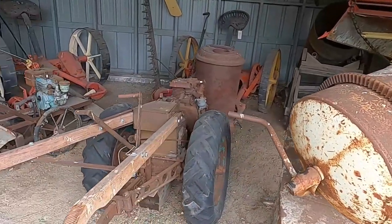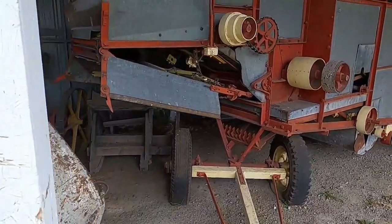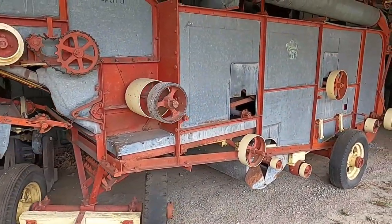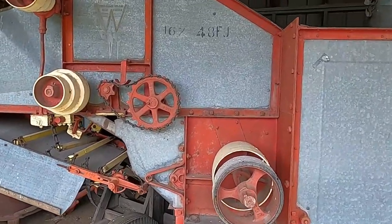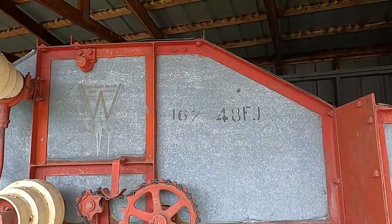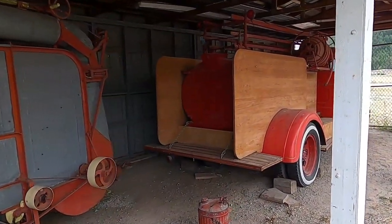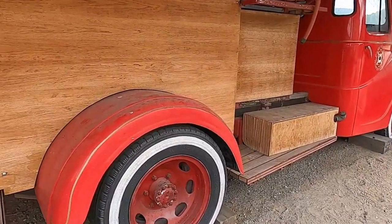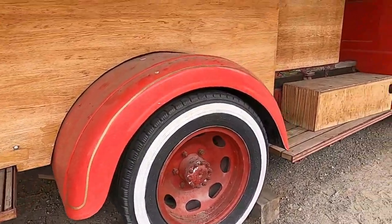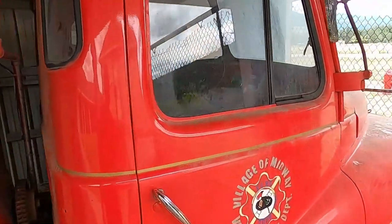Another primitive tractor of some sort. Another combine. This is the good old 16748FJ. And look at this fire truck. Look at that dually. Awesome.